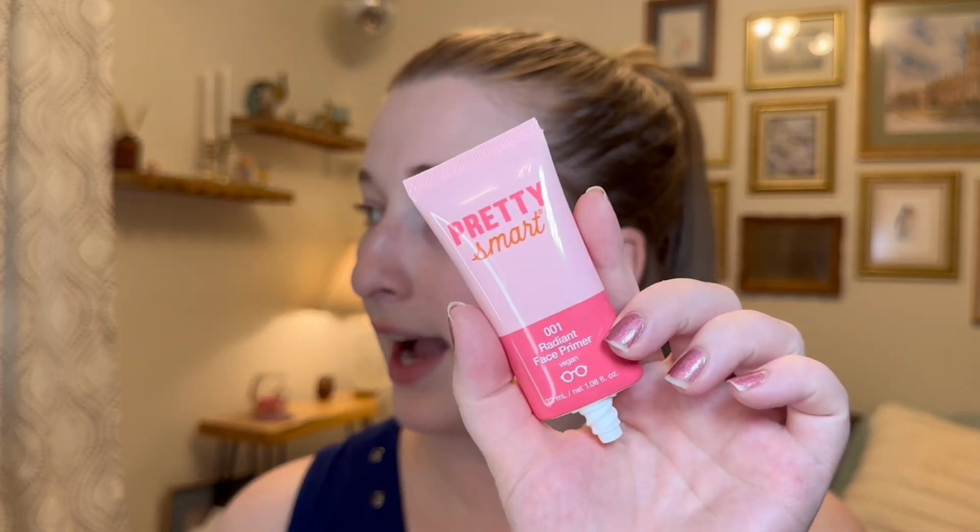This is the Radiant Face Primer. I didn't see that it had any added fragrance, but it did have some ingredients that might have a scent to them naturally. It doesn't smell like anything to me, so as I apply this, I'll see if I notice any different fragrances, but I did decide to pick it up because I didn't see any added fragrance, and I really, really hope that is correct.